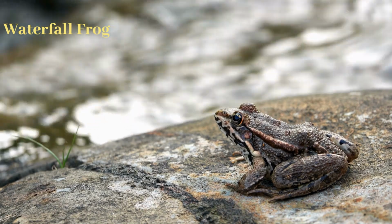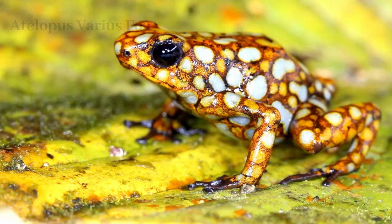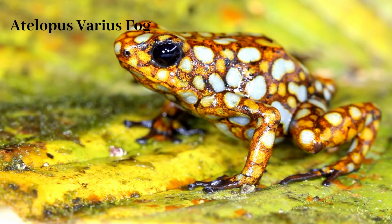Atelopus varius frog. The Atelopus varius frog, also known as the Costa Rican variable harlequin toad, showcases an array of colors and patterns across its range. Unfortunately, like many amphibians, it faces threats from habitat loss and disease.